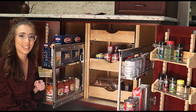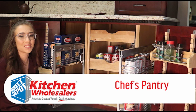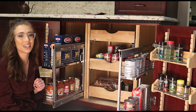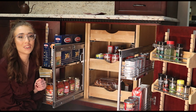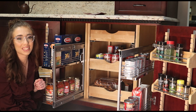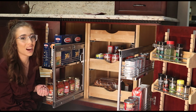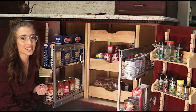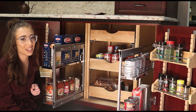Custom cabinetry. Today, I'm going to show you our chef's pantry. This guy is the ultimate all-in-one solution for kitchen clutter. It has pull-out can shelves as well as wall-mounted spice shelves for those of us that can never have enough spices. The big roll trays can be used for ingredients, pots and pans, or other bulky items. Everything is easy to access, giving you the convenience of having it all at hand while neatly tucked away.